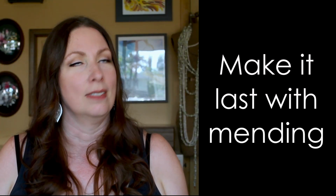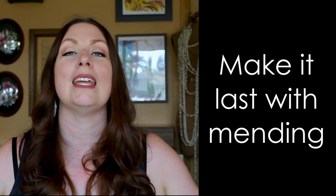And the last tip, number 15, be willing to mend. When we put so much effort into making really great quality garments out of good quality materials for ourselves and we spend the time, it really should make things harder to just throw away when they start wearing out or if they get a snag or something.